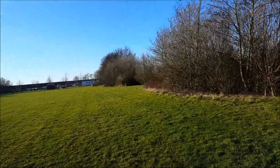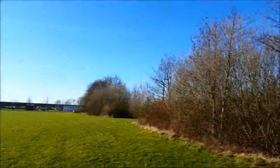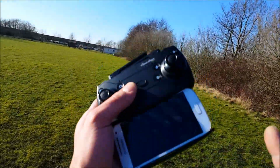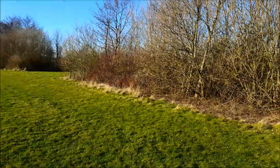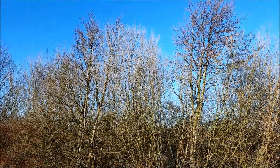Of course you would like to have a beeper, but a 5-volt beeper from that distance I wouldn't hear anyways. So having this wifi FPV, I'm really liking it more and more and more. Well, I'm more the guy with the standard 5.8 GHz FPV, but damn, it's not so bad. And I was able to recover my drone.